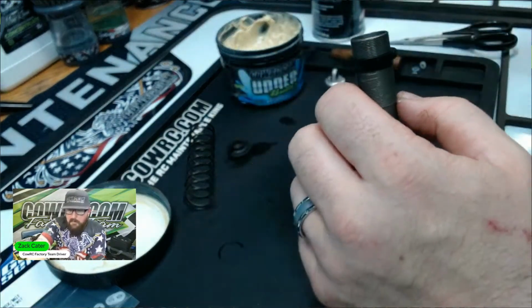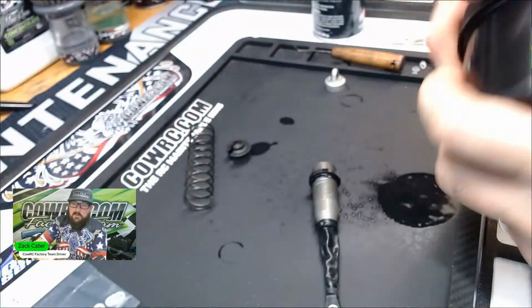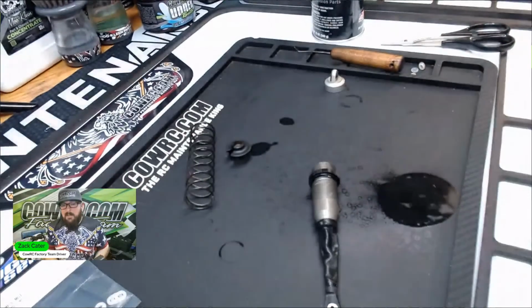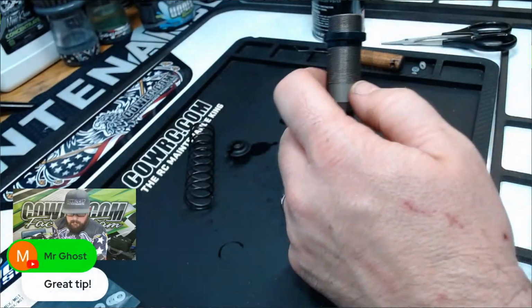And then simply from there, we'll move this out of the way. That's it for the udder butter. Again, udder butter can be used on diff cases, turnbuckle threads, rod ends, O-rings, wherever, man. Just so many great uses for it.